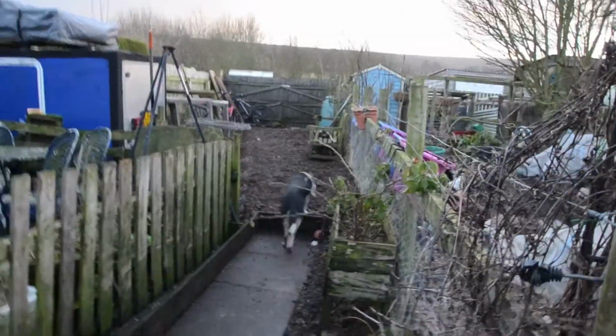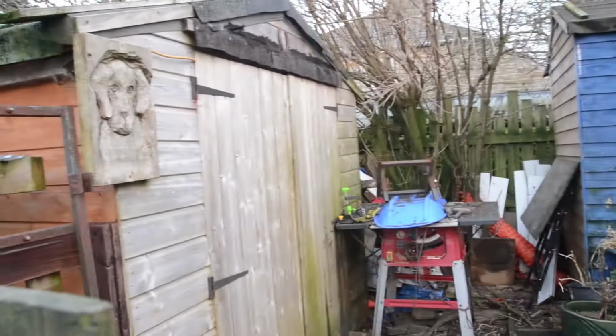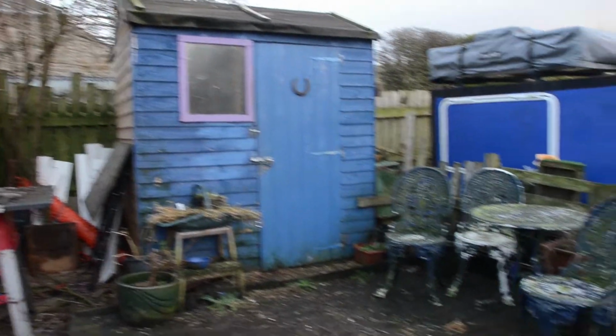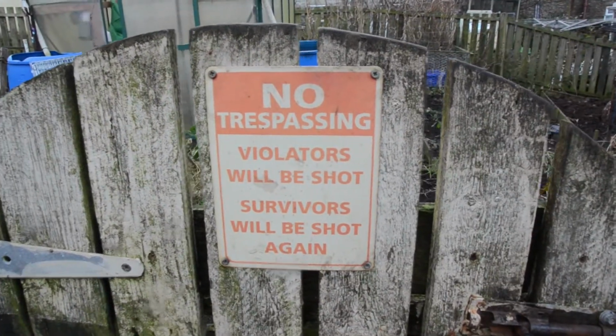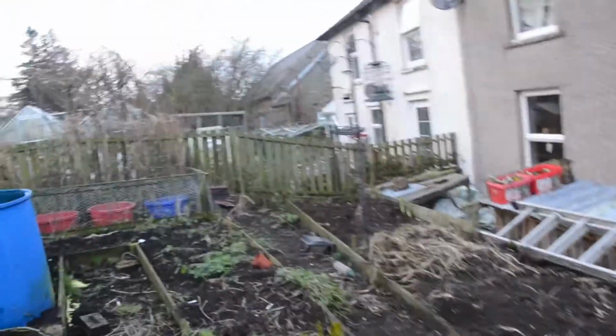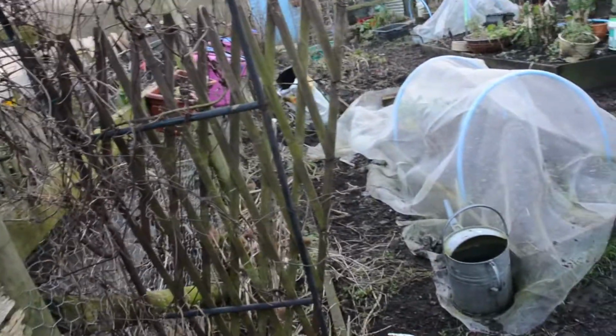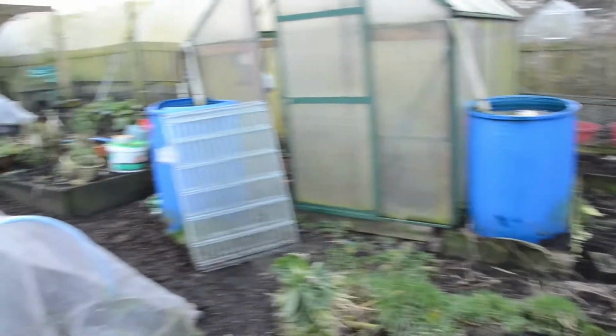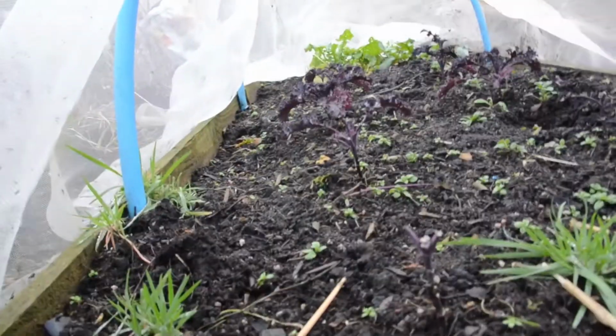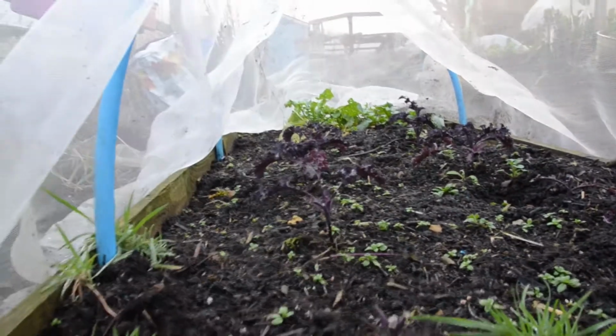The garden's divided into two. We've got the dog's half and the garden half. Here we've got the patio, the workshop, and the chick shed. And through here, past my sign, we've got the veggie garden. It's all a bit bare at the minute. It is January after all. We've got some kale in here, quite happy, and some turnips, which don't look quite as happy.